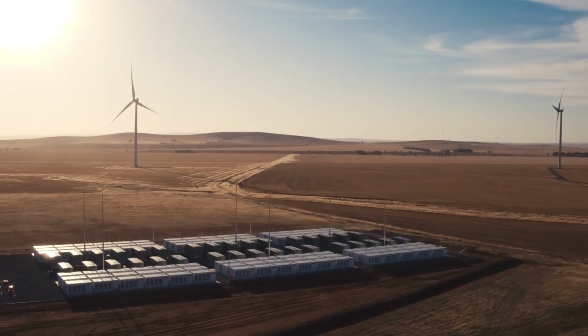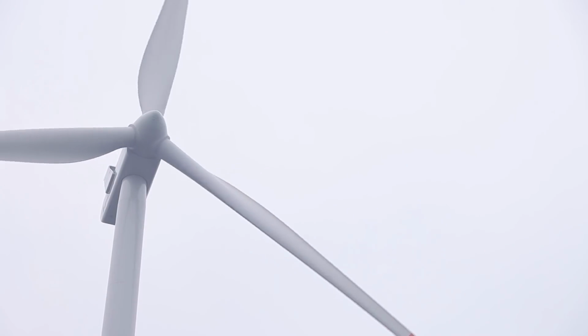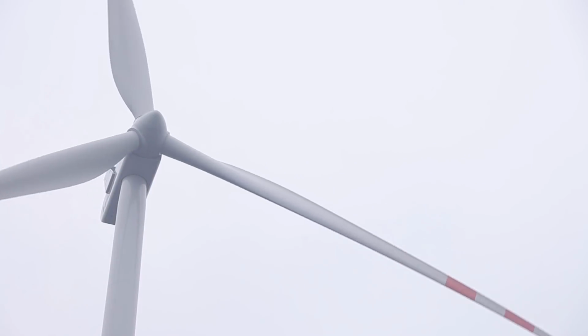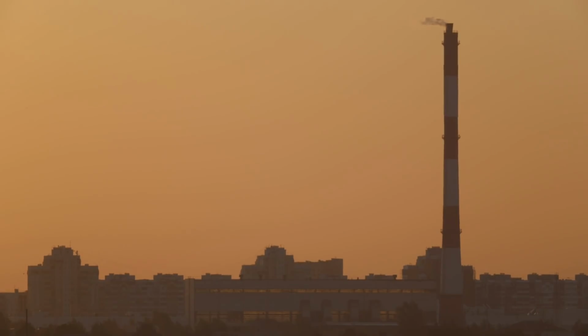And the batteries don't emit any pollution. The Hornsdale batteries get their power from clean wind turbines, so there's absolutely no carbon dioxide or other air pollution created. Natural gas power plants, on the other hand, emit carbon dioxide and nitrogen oxide pollution. Nitrogen oxide gases react to form smog and acid rain, as well as being central to the formation of fine particles and ground-level ozone, both of which are associated with adverse health effects.